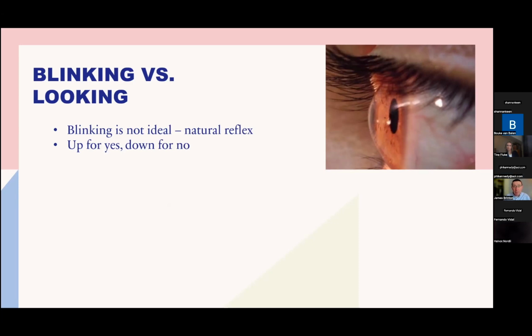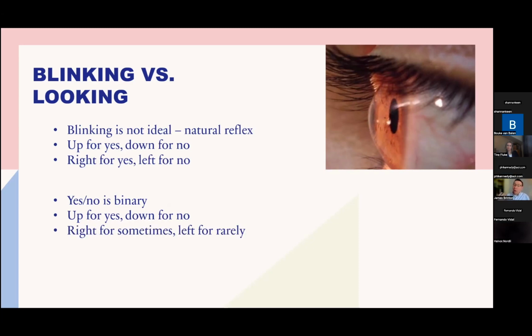And I've seen looking up for yes, down for no, a good working option, or look right for yes and look left for no. We know that yes and no alone is a very binary choice and is very limiting. So some people might expand it just a little bit. So they might look up for yes and down for no. They look right for sometimes and left for rarely. So instead of 2 binary choices, we expand it to 4 choices.